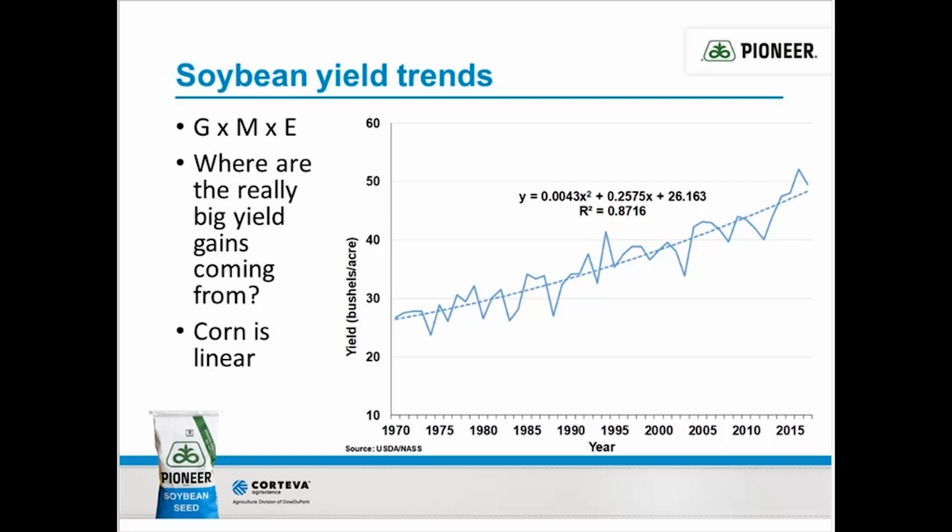Another thing is we're obviously growing soybean production into more of the fringe areas of the country, and yet we're still seeing this exponentially greater yield gain in soybeans. So let's all be optimistic. Soybeans are really taking the spot of corn in terms of genetic gain and gain that we're coupling with management. So that's what we're going to cover today, is really that management portion.